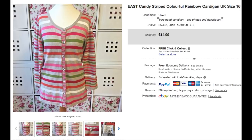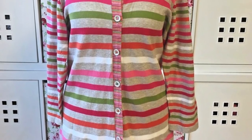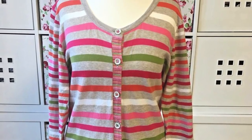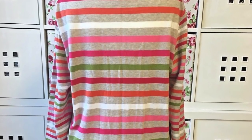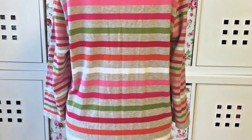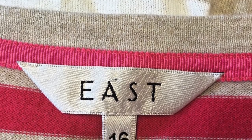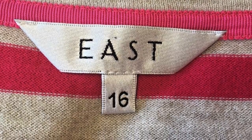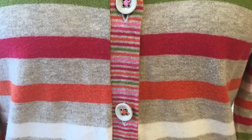So this East cardigan has been listed for probably a few months now. As you can see, it's got my old backdrop there, so it's definitely been listed for a while. I think probably people are starting to think about autumn, maybe because it's rainbow and that's very fashionable at the moment. I don't know, it could be to do with people thinking about Pride weekend. It could be any reason, but thankfully it has finally sold.